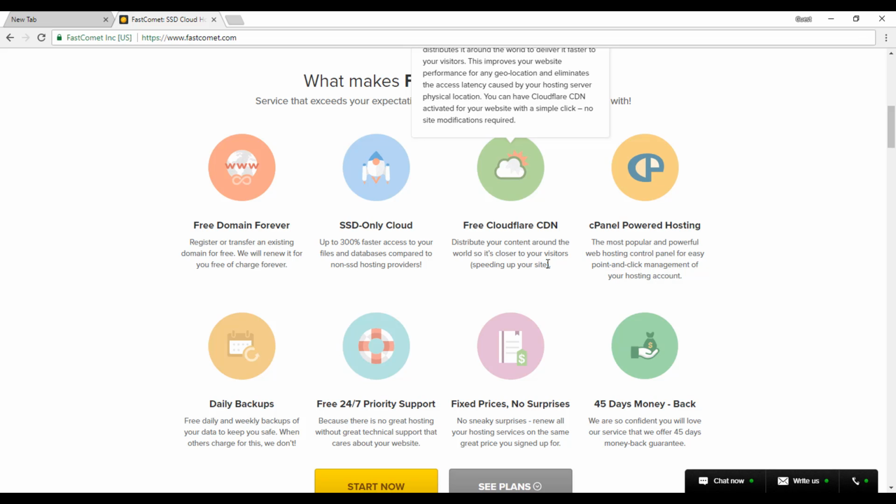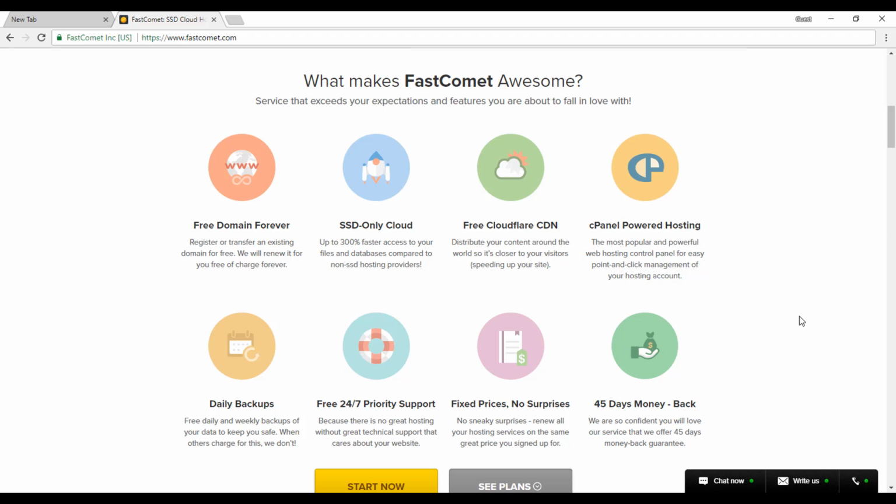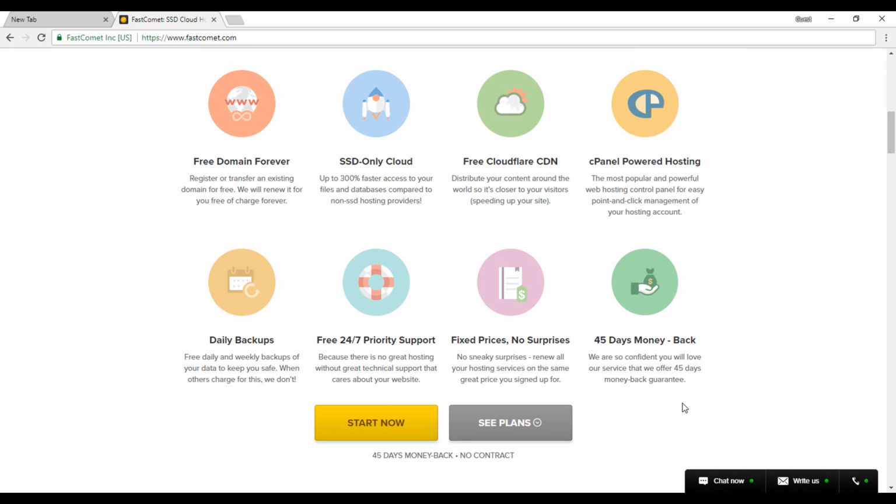For instance, if somebody else is in Asia or whatnot, and they're trying to access your website in the US, it might take longer since the distance between the two places is a lot longer. But if they have a server in Asia, it's just going to point them to the closest server to them, and that will make a significant difference. That will make your website load a lot faster. So they actually have data centers across the world, and wherever your website visitor is coming from, it's just going to point them to the closest one. So that's another really neat thing.